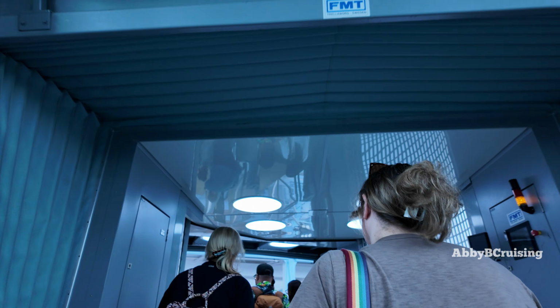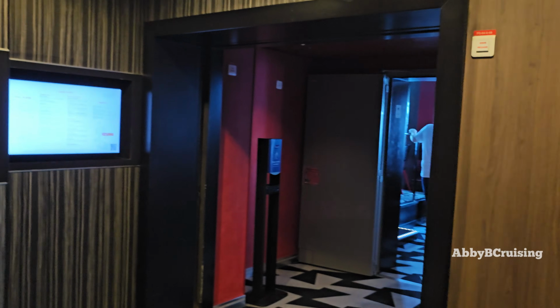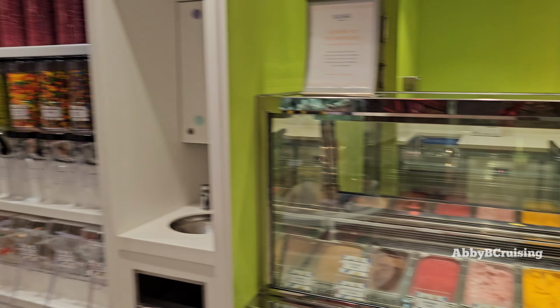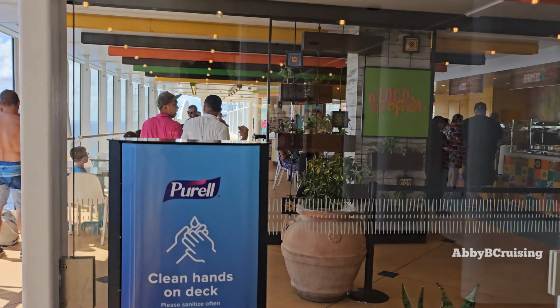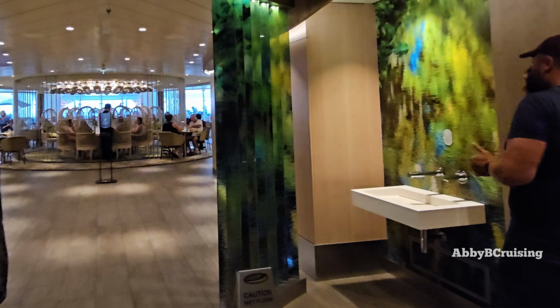One thing I really liked about Symphony of the Seas is they had a lot of different hand washing stations. They had little sanitizing stations, and they also had actual sinks with water and soap, which they say a million times, wash your hands on the ship. I thought that was great to have those all around the ship. I really like washing my hands with water and soap a lot more than using sanitizer. It's a really good way to stay healthy and prevent germs from spreading.